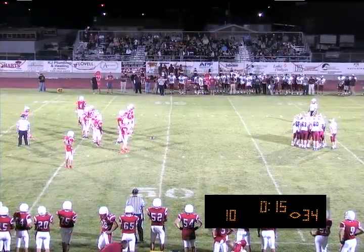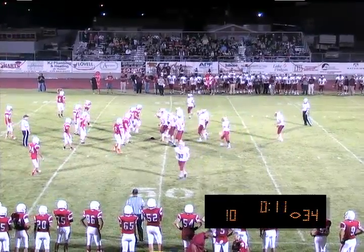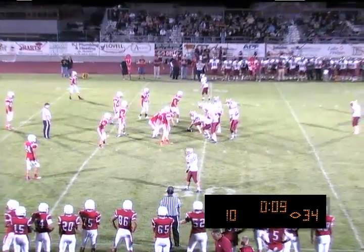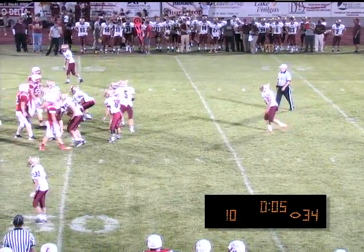And as far as Delta is concerned, it doesn't get any easier for the Rabbits. Next week they've got to go to Manti. Yep, on the road at the Templars. That will be a tough place to play.